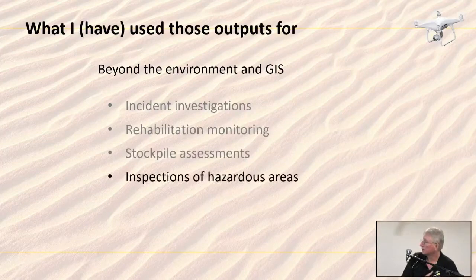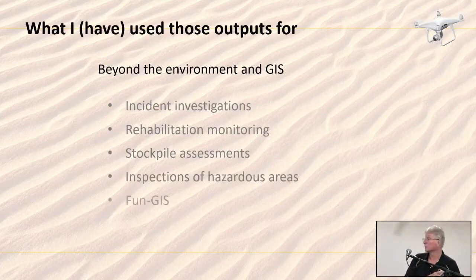And inspections of hazardous areas. I've been in a case where I've sent a drone into a pit where there was a breakthrough blast with underground operations, so we sent the drone in first just to inspect that it was safe to send people in there later on. And of course, then all the fun GIS things you do as part of that.